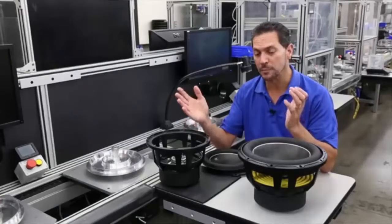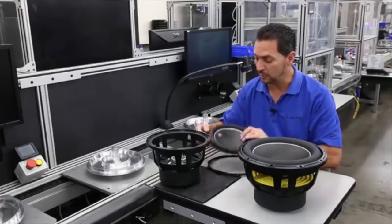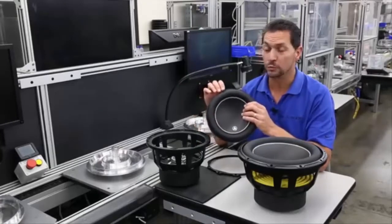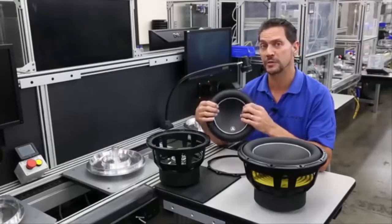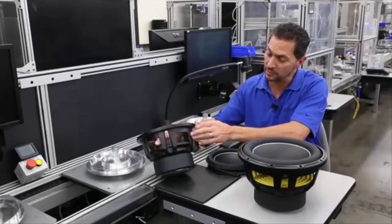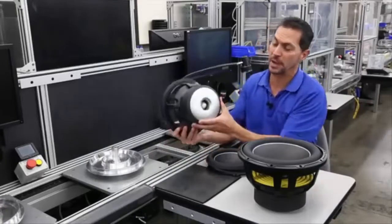To wrap the whole thing up, it's a beautiful package. Now we're using a much larger rubber surround than ever before. It improves durability and allows for the additional excursion capability of the driver. And it's packaged in a nice satin finish frame and a beautiful finish on the back plate as well.